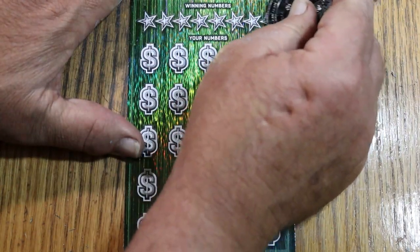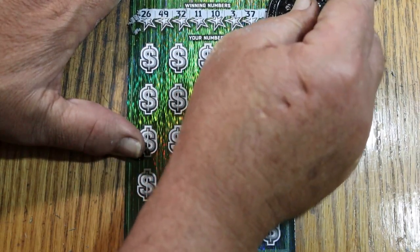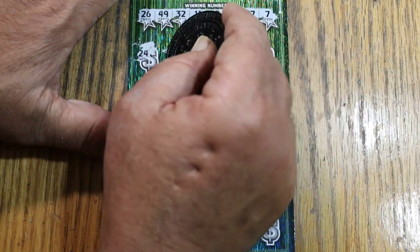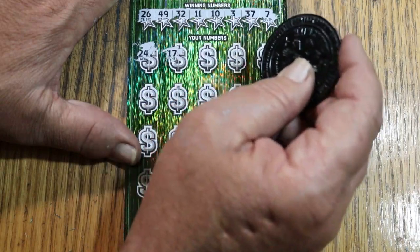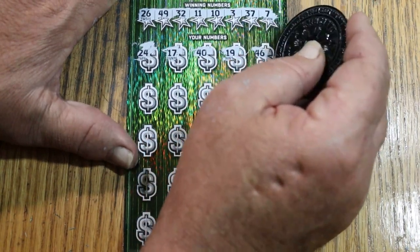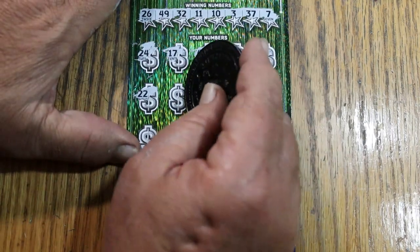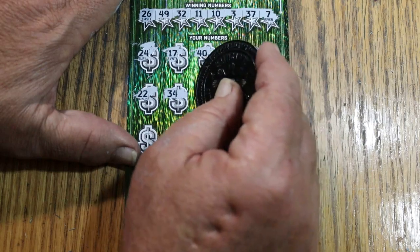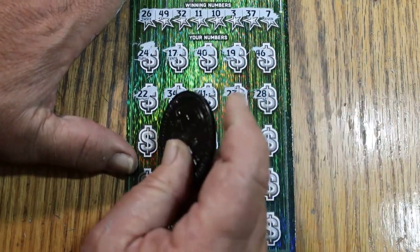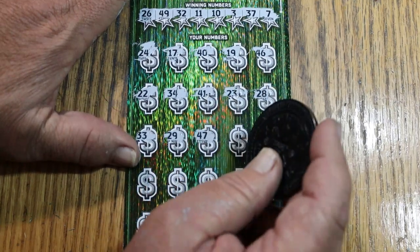Using M2M's coin again. 26, 49, randoms 32, 11, 10, 3, 37, and 7. Here we go. 24, 17, 40, 19, 46, 22, 34, 41, 23, 28, 33, 29, and 47.